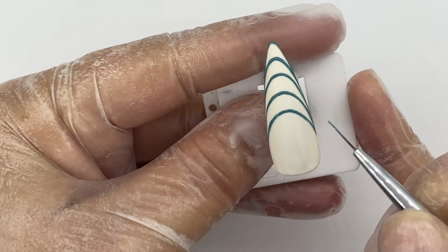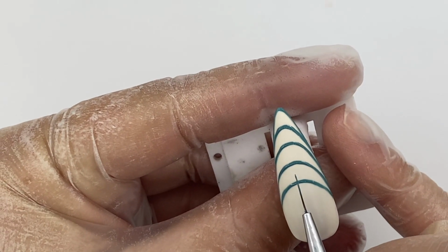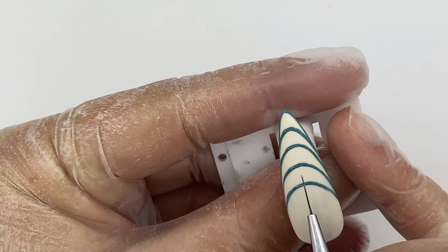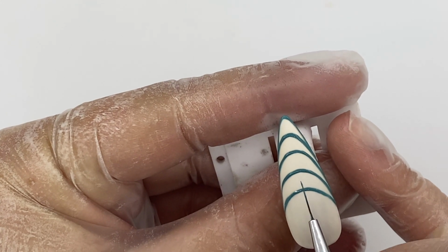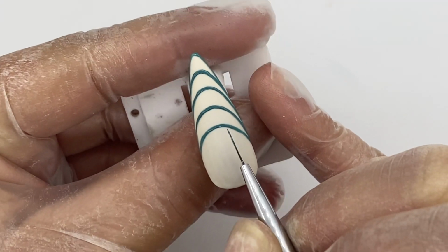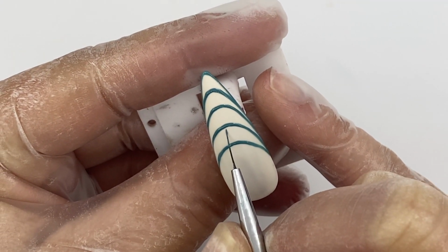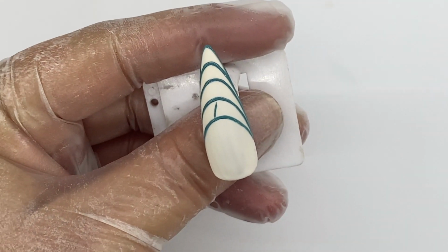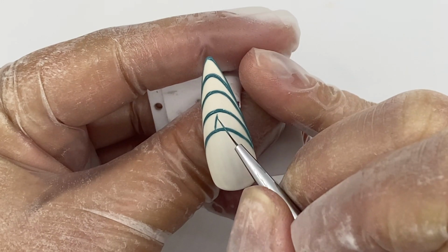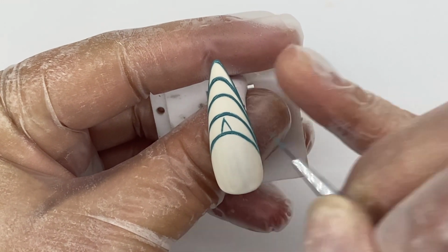So begin with the center right here, and they go from the base line almost all the way up to the following line. So all you have to do is decide where you want your triangle to be and pull the line down almost all the way to the top.